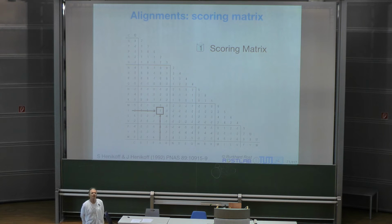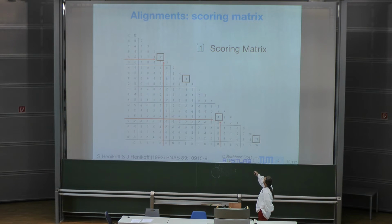So some matches, if you want, this is Orwell once again. Some things are more important to match than others. But another point here is that not every mismatch is a mismatch. So the M on the L here is a mismatch that gives you a lot of points, because you match, in fact, a biophysical feature. And this matrix also gauges, if you want, a simple way to gauge the similarity of biophysical features that you take out of the data.